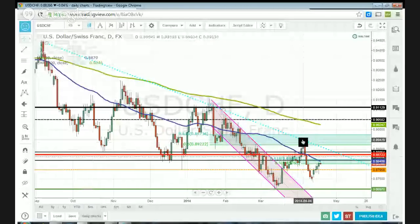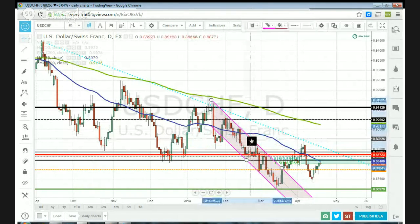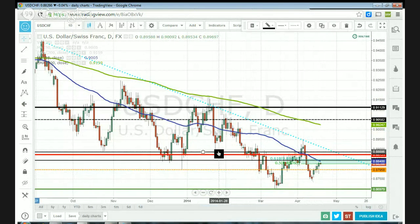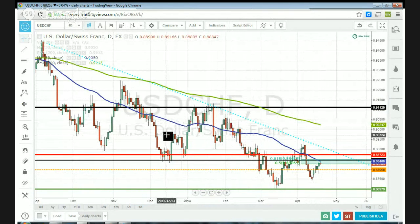So there's a lot of analysis on these charts. Let's see if I can clear some of it. Let's delete that. Let's delete this price channel. What else can we delete? How about this dashed orange line? We can delete that. And let's see if we can delete that. We can also delete that. Okay, there. That helps clear things up a little bit.